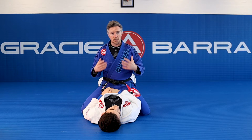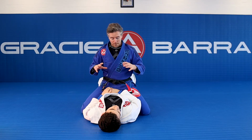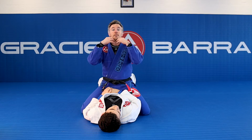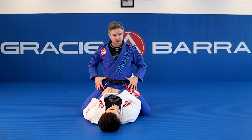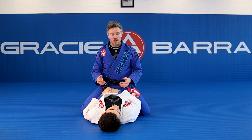What this does is two things. One, it can finish our opponent real quick if they're not ready for it. And two, it will make sure his hands come up high, away from my hips, and I'm going to counter that and fill that space with my high mount. It looks like this.